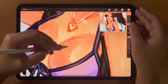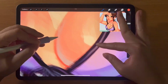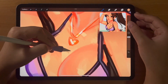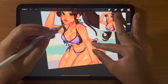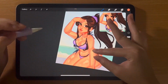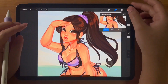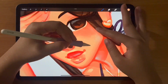I used to watch their speed paints religiously and would just copy what they did until I eventually started figuring out my own interests, the parts of art that I really liked, and developed and created my own style from that. Of course, drawing inspiration from others first, because I think that was the only way I would have been able to develop an art style.